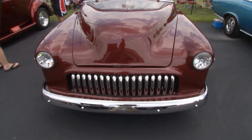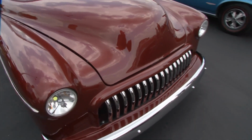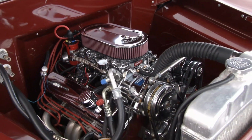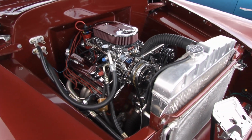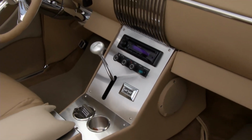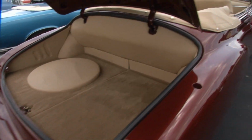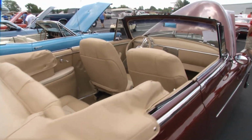49 Chevy convertible. I bought the car from the gentleman that had it since 1978. It was all original when I got it. We've completely tore it down. It's all custom. Of course, it's got a 453 horse motor in it. Got an automatic transmission. I do interior work, so we got a custom interior. The seats are out of a 2008 Mustang convertible.